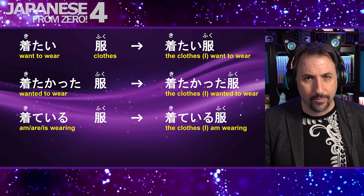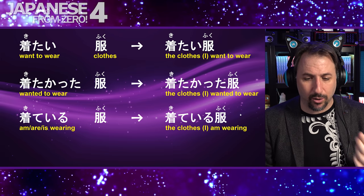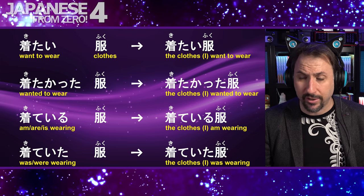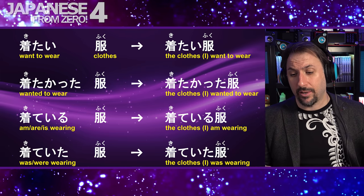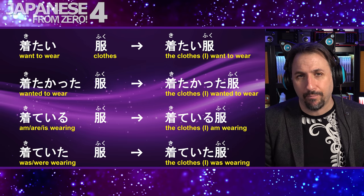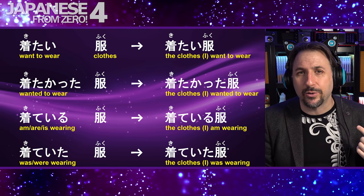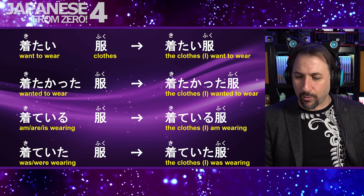着ている服, the clothing that I'm wearing. We already know that we can do the te imasu form, the te iru form, the ongoing present tense form. And we could take that into the past tense. 着ていた服, the clothing that I was wearing. Think about it. You could say, hey, the clothing I wore. What did you think of the clothing that I was wearing yesterday? 私が昨日着ていた服はどう思う? What do you think of the clothing I was wearing yesterday?